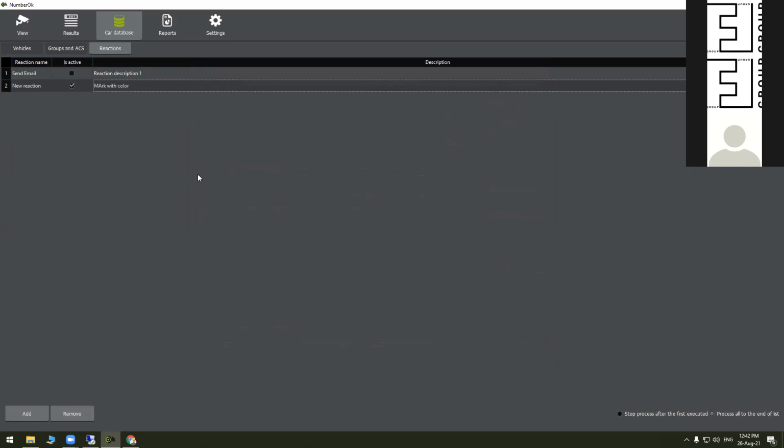Also, I'd like to add that when you choose access control or checkpoint as event, you can get alarm for mismatching of license plate and make of vehicle. So if in the whitelist of NumberOk you have a list of license plate and make of vehicle, then appears some car which has a license plate from the whitelist, but it belongs to another make of car, you will get alarmed. For example, it can be, don't open barrier for such car which has mismatching between license plate and make of vehicle.